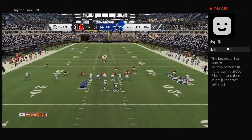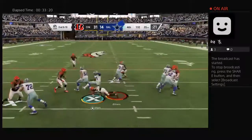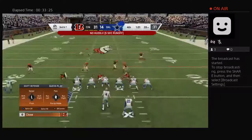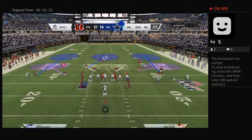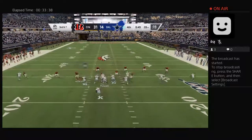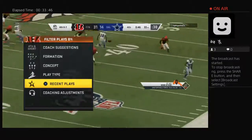An incomplete pass leads to 2nd and 10 from the 25. Out of the gun, it's Elliott. And he'll be upended at the 28-yard line. Just a 3-yard gain there. The Cowboys on third down, 2 for 5 to this point. This is 3rd and 7. Prescott. Got an open man. It's Michael Gallup. And he'll be out of bounds across the 30-yard line.